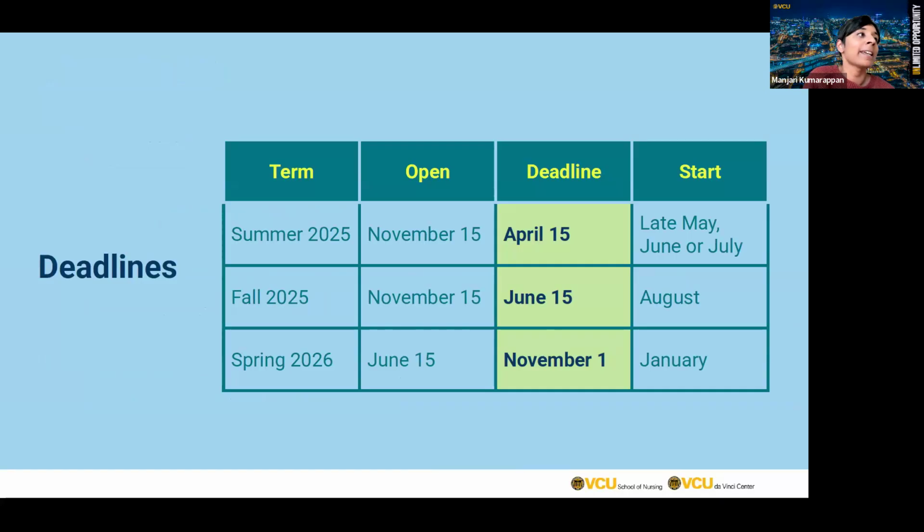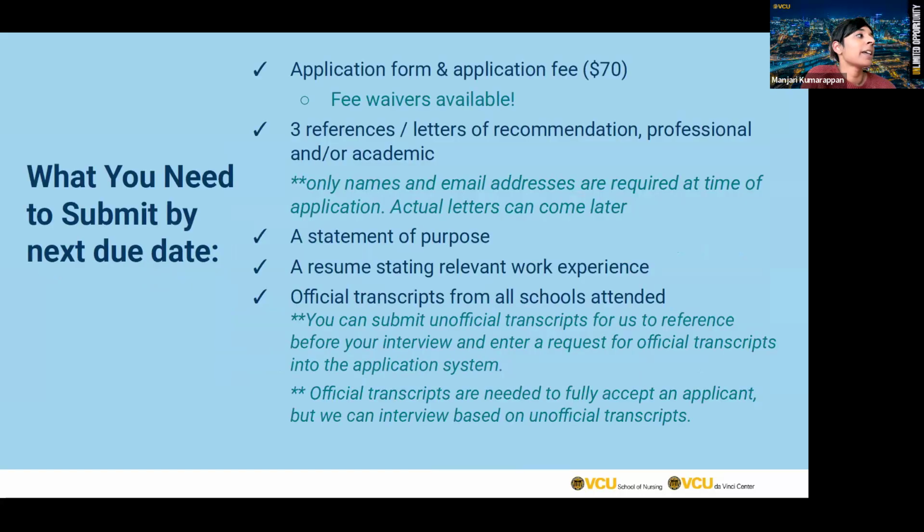So if any of this sounds interesting and you want to learn more, the next step is to apply. So for the summer 2025 term, the deadline would be April 15th. If you want to start in the fall, you would apply by June 15th. And if you want to start next spring, you would apply by November 1st. So what you need to submit by the next due date is your application form and fee. And we do offer some waivers for those fees. So if you need some assistance with that, please just let us know.